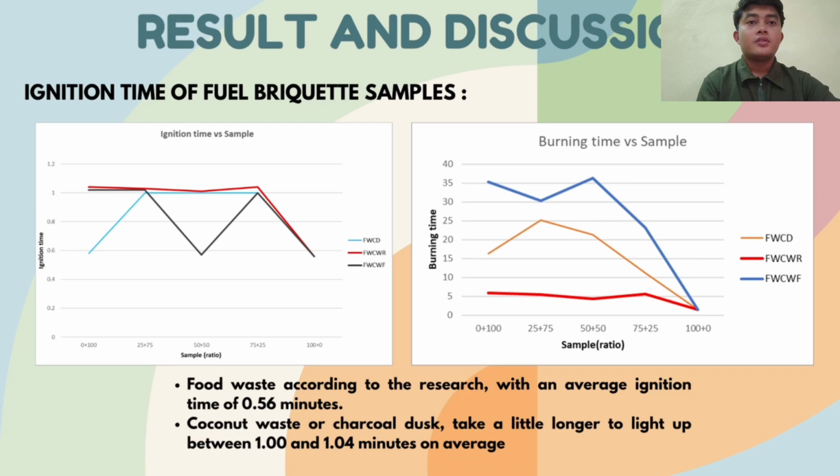Food waste and charcoal dust has a moderate burning time, which is 20 to 25 minutes, while food waste and raw coconut waste burn the shortest, which is 5 to 7 minutes.